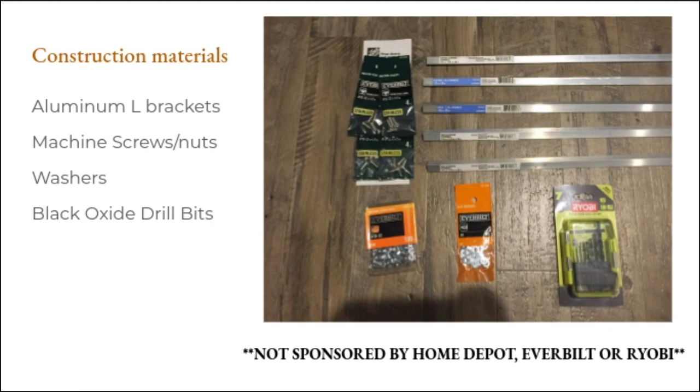touch it. So far, we've spent $30 on three aluminum L bars, two aluminum flat bars, 16 machine screws, 100 nuts, 30 washers, and some black oxide drill bits.